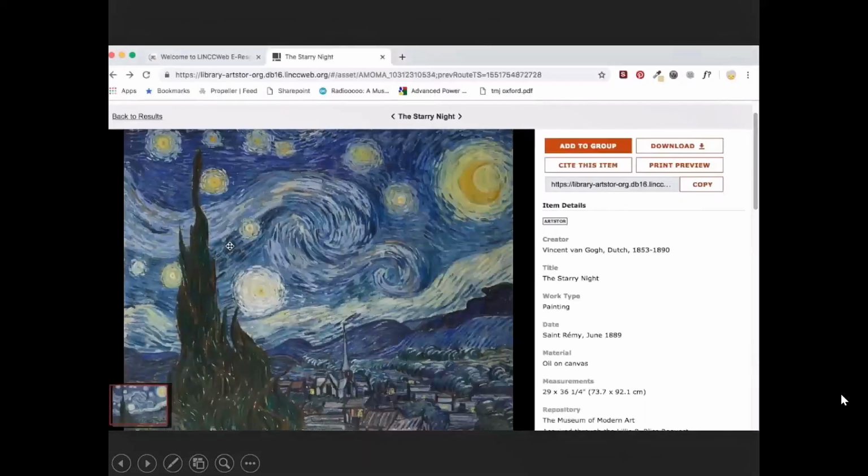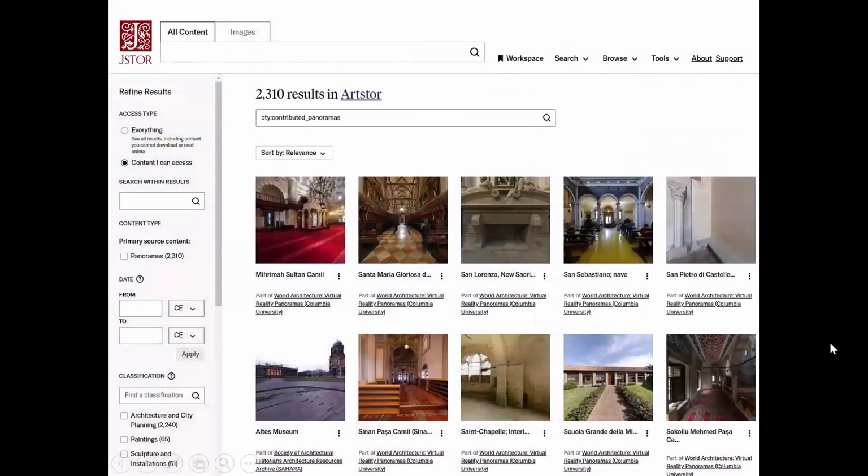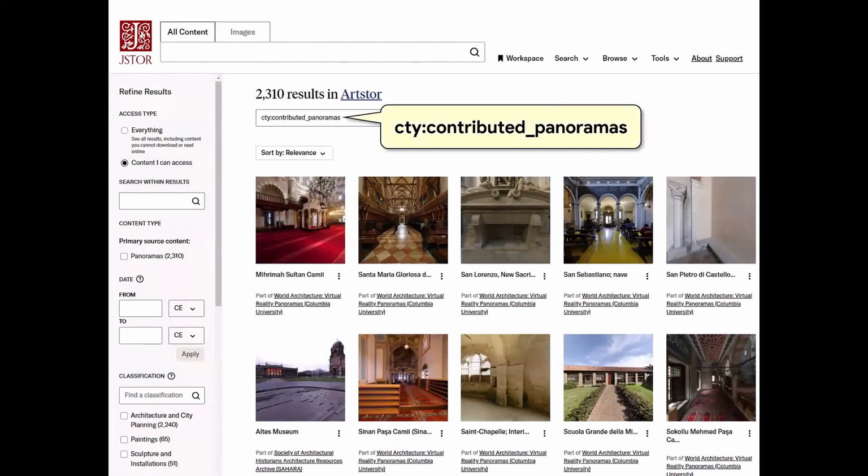And the hidden treasure that I want to point out in this database is a collection of over 2,360-degree panoramic images of architecture and archaeological sites. But to get to them, you have to type in this search string. It's a little bizarre, but this is what the ARTSTOR people told me you have to do now. You have to type in CTY : contributed _ panoramas, and then you'll retrieve them all. And I have another little video clip to show you what one of them looks like.